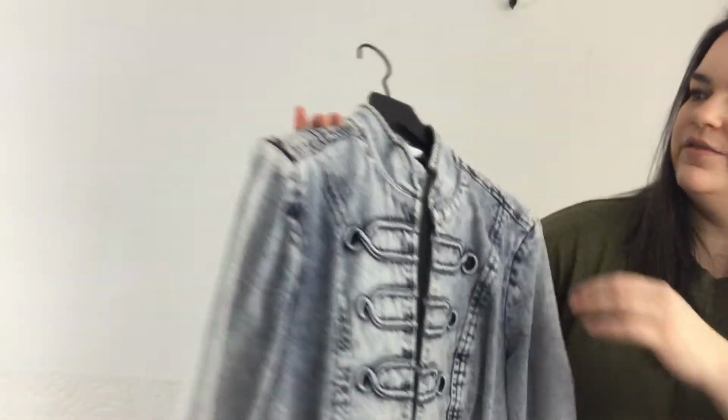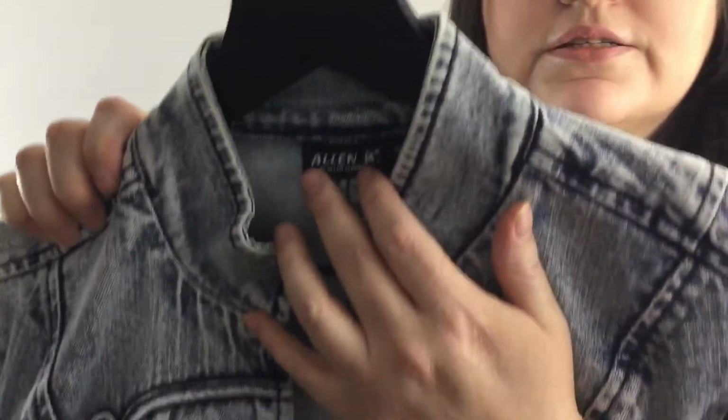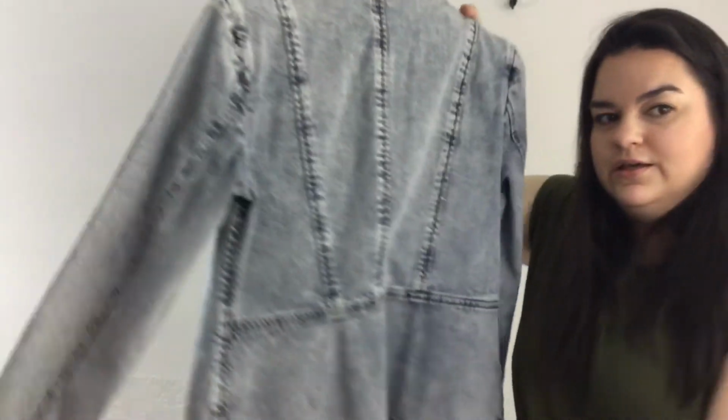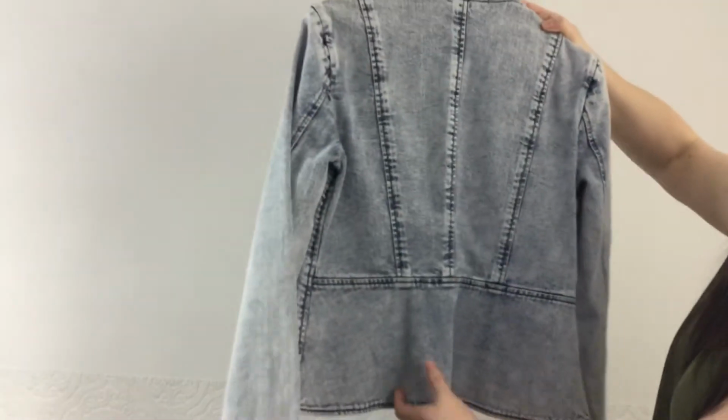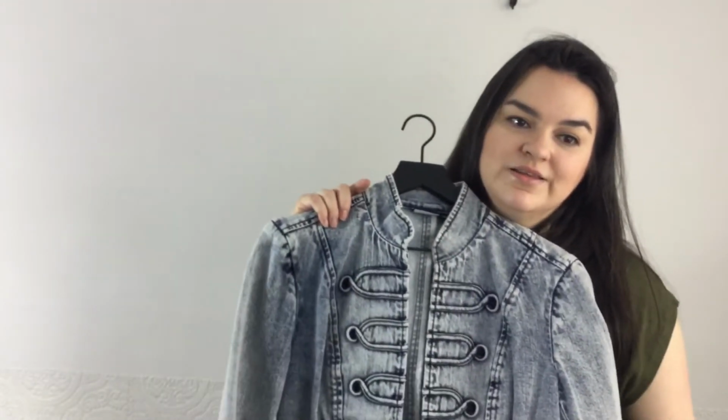Okay, this one, the brand, I rarely touch this brand. It just doesn't do well for me. I don't know if you can see that. Alan B by Alan Schwartz. It's a size large, which is a good size, and it didn't have any staining or anything. And why I wanted this one was I just really like this style. Again, if nobody wants this one like it is, this is one that I'll have a really fun time reworking.